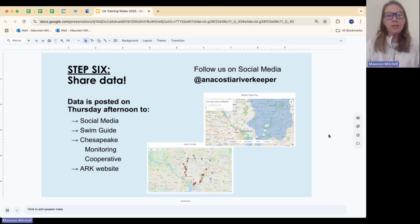We also upload data to Chesapeake Monitoring Collaborative, which is a more technical website where a lot of different community science groups upload the data if you want to see what other people might be getting, as well as Swim Guide. Swim Guide is a fun app you can have on your phone across the nation. And actually, I think internationally people use it. So if you're traveling somewhere new, check out Swim Guide. That's just a simple red green. I know whenever I head to Chesapeake Beach, I see what the local measurement is to say, is it a good day to get in the water or not?